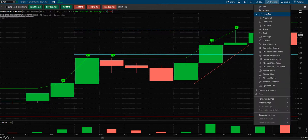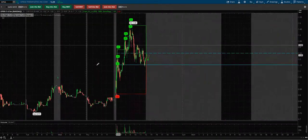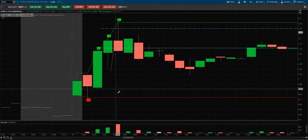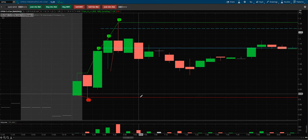So let's go ahead and actually change this to a 5-minute view. All right, so here's our 5-minute view. In the beginning part of the day, I'm looking at the 1-minute candles. As the day goes on, I'm switching to 5-minute candles. As the day's going on, I'm still switching back and forth between 1s and 5s, but the 5-minute candles are going to give me the big picture view.